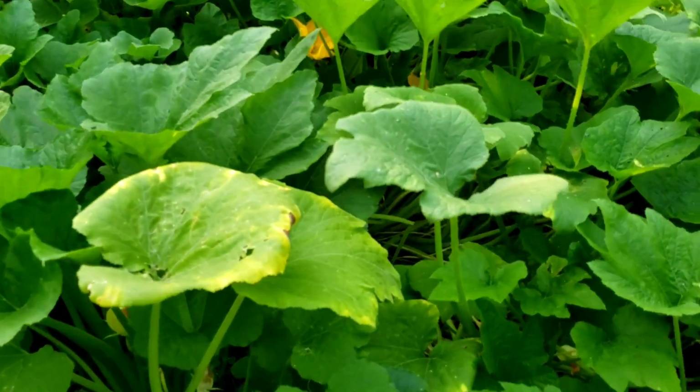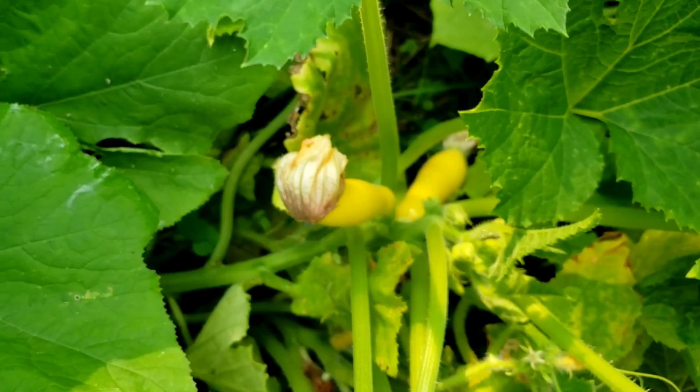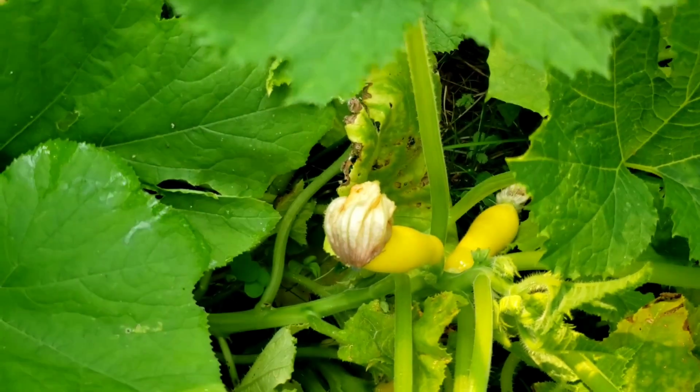Here's the zucchini and squash area. And we have some zucchini. I just picked one the other day. I like them to get a little bit bigger. There's some little squash hanging in there.